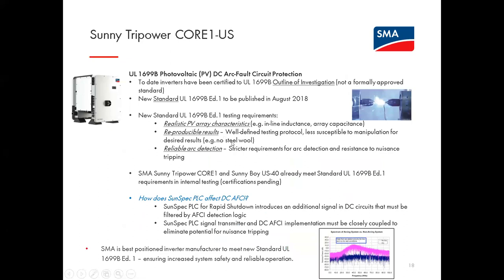The SunSpec rapid shutdown transmitter that I mentioned before, we'll talk about in a little more detail. But again, that is built into the circuit boards of just the Dash 41 models of the TriPower Core 1. But the circuitry in these devices has also been updated. The AFCI requirement that has been in code since 2011, that used to just be an outline of investigation. It got formally promoted to a full authorized standard recently. And devices eventually will have to be listed to the new standard.